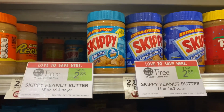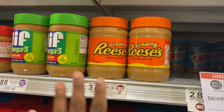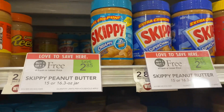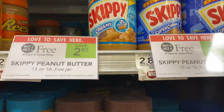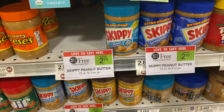And it changes these deals often. So sometimes it may be Skippy. Sometimes it may be Peter Pan. Sometimes it may be this Reese's. Sometimes it may be Jiffy. They change often, which is why I normally come to Publix every week with my WIC and not use everything at once, because I want to get the best deal. I'll buy what's on sale. I'm not particular as far as the brands. Like, I would buy Skippy. When I come back with my WIC card, that is what I'm going to get.